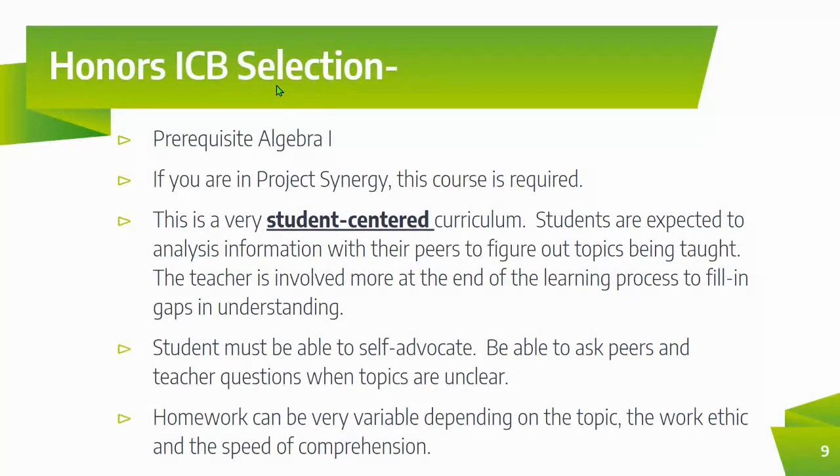This class is even more student-centered than the honors bio. A lot of times the information is presented, and the students try to figure out what the information is supposed to represent. They can work individually or in small groups. And eventually, maybe a day or so later, the teacher will be involved in the process and help the students fill in the gaps through question and answering sessions to fulfill that understanding of the topic.